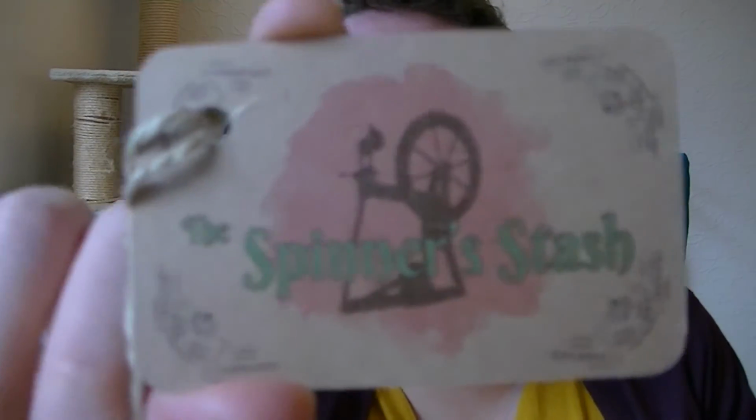Then she also offered me a new spindle for a discount price as a service, and I was absolutely amazed because, well, it was my fault that I dropped it and that I broke it. So really awesome service from the Spinner's Stash. Here is her card.